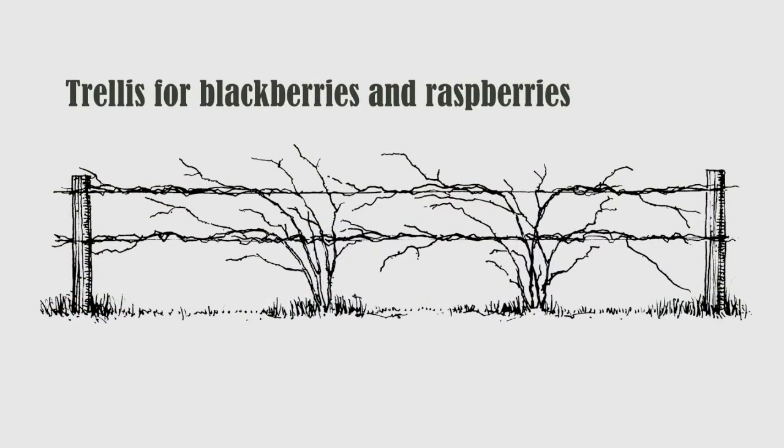The erect varieties, you just let them grow like a bush, like a blueberry or something like that.